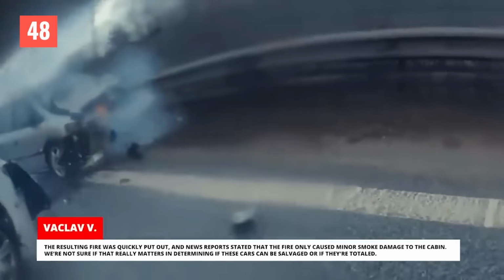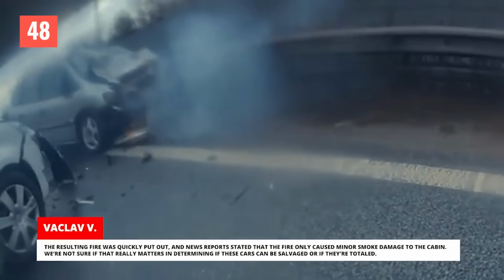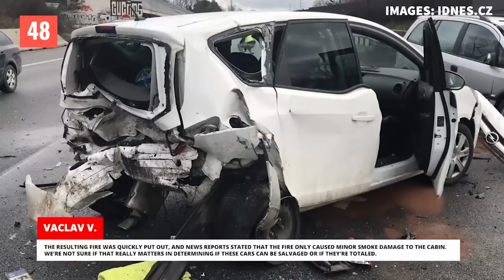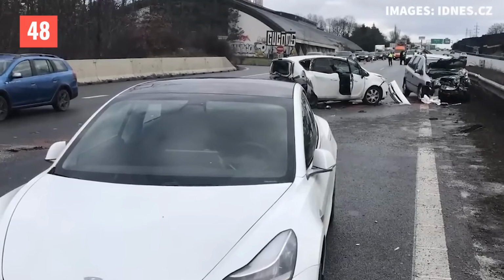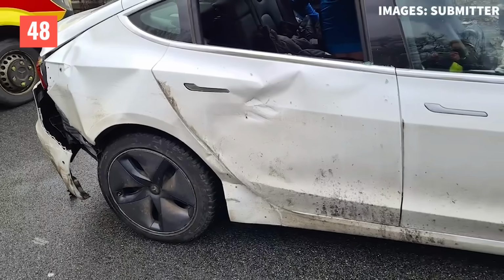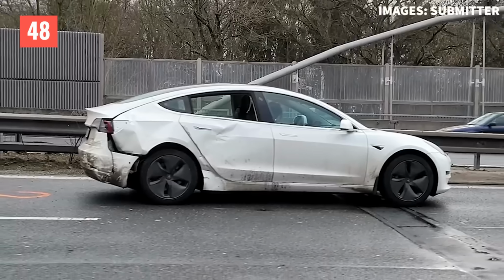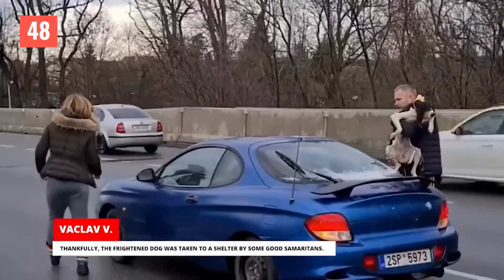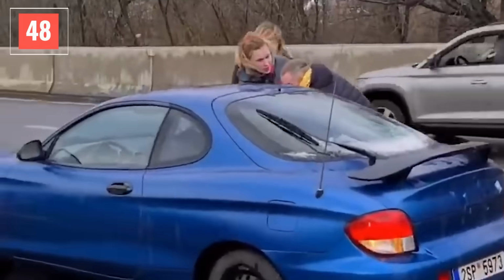The resulting fire was quickly put out, and news reports stated that the fire only caused minor smoke damage to the cabin. We're not sure if that really matters in determining if these cars can be salvaged or if they're totaled. Thankfully, the frightened dog was taken to a shelter by some good Samaritans.